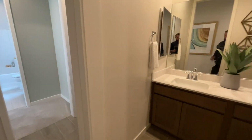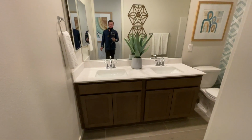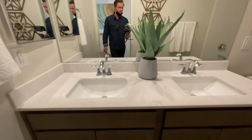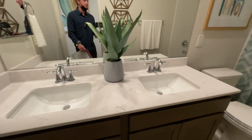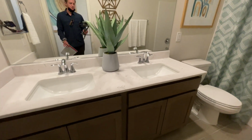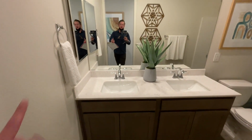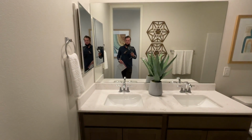So right here, we have our bathroom. So coming into the bathroom, again, I think this is the standard stone. Little fun fact, again, this is Taylor Morrison. They actually now own William Lyons. Well, doesn't exist anymore. We have our medicine cabinet.